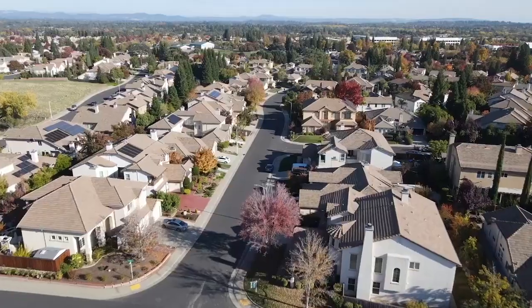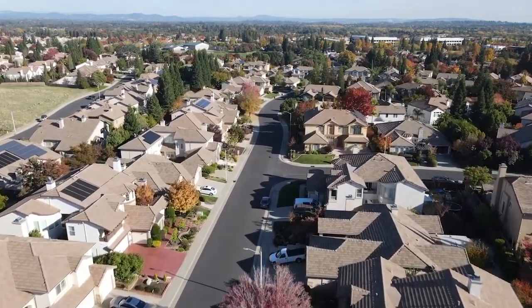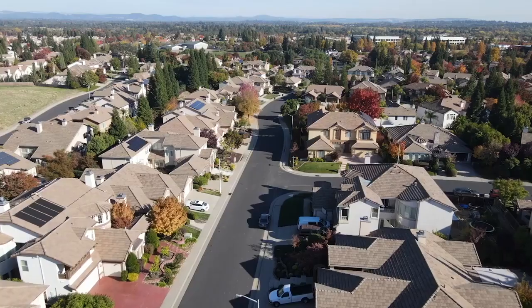Now, one of the drawbacks to this neighborhood is that they're going to sit on a little bit of smaller lots. So depending on how large of a home you get and the lot that you end up on, homes here can have smaller backyards and smaller front yards. But if you're on a corner lot or if you're in a 2-story home, you can have more of a decent sized backyard just based on the footprint of the home. But some of these larger single-story homes are going to take up most of the lot here.